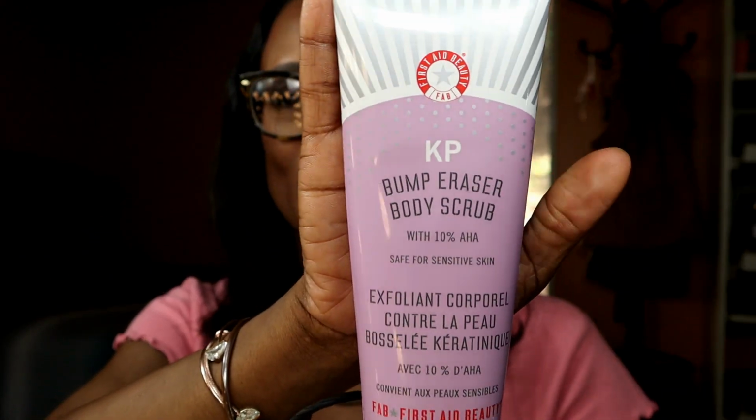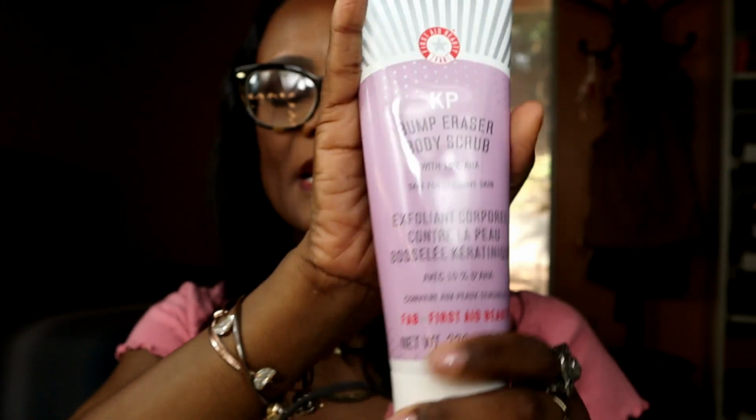Guys, this stuff is the KP Bump Eraser Body Scrub with 10% AHA. This is from First Aid Beauty. This is what it looks like. So guys, KP is something called keratosis pilaris. Now, a lot of people probably know what it is. It's those little bitty bumps that you get behind your arms.